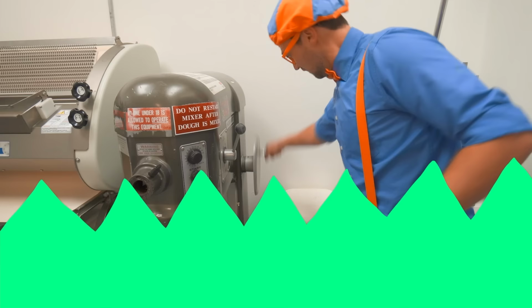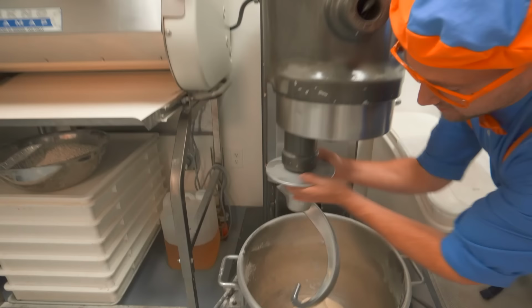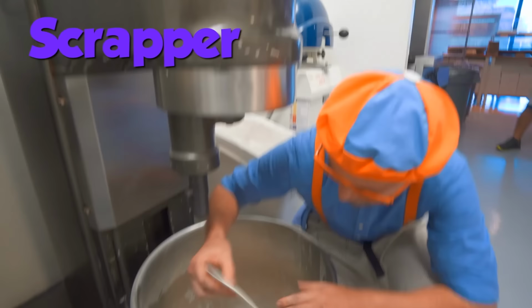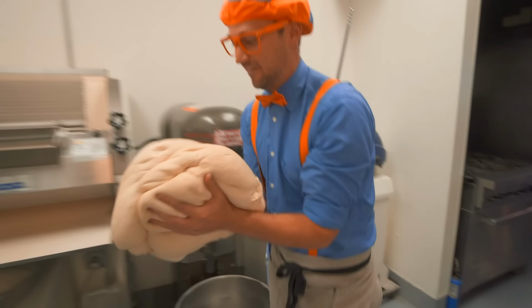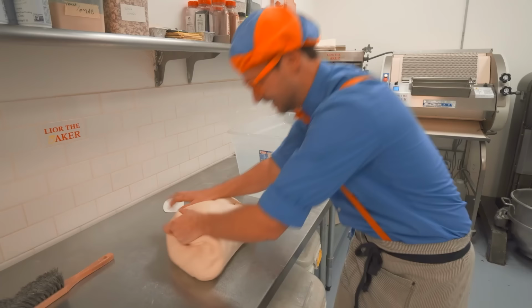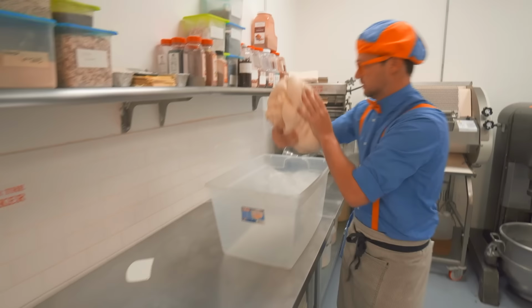Okay, now the dough is all done, so we need to take it out. Put that big thing right there, and then let's grab our scraper. Look at it! Okay. All right, knead it a couple times. Perfect. Okay, now let's put it in this tote. And then put this right there.